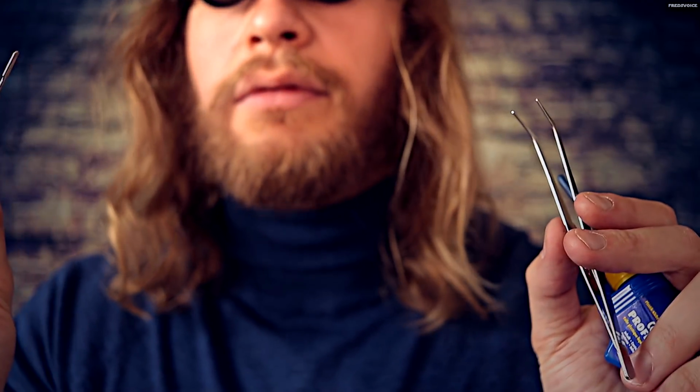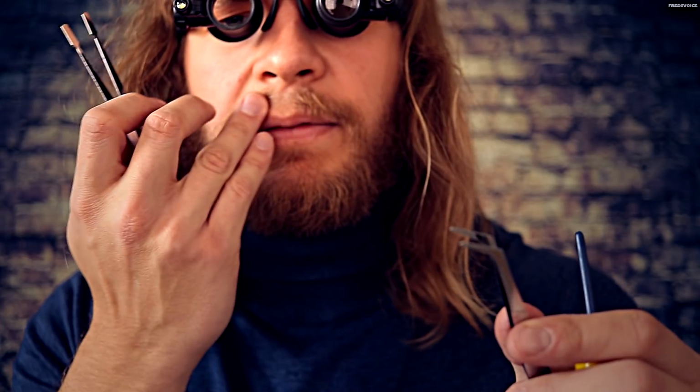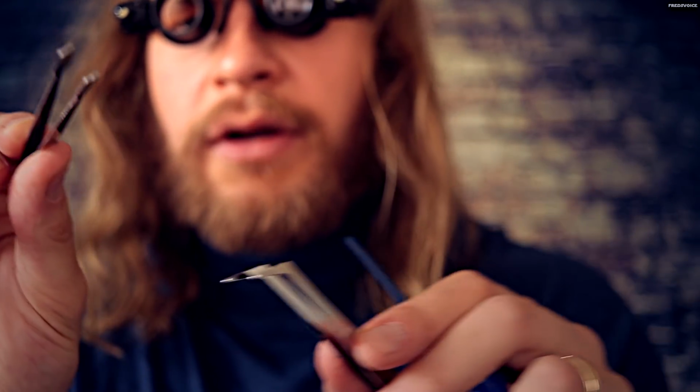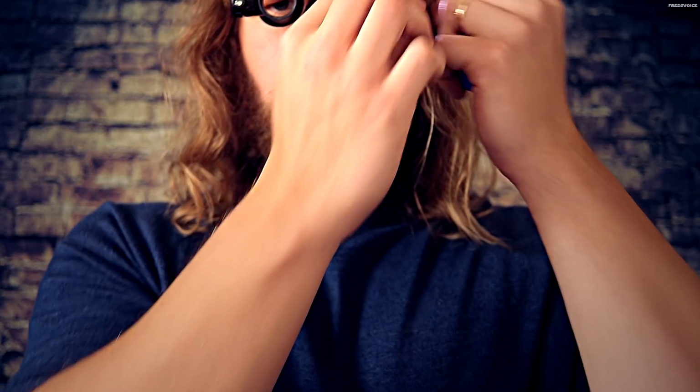These are my little tiny tweezers. These are for delicate movements, and this is what I'll be using just to hold you whilst I glue all the delicate parts around you, so make sure that you're nice and secure. Okay, let's get that like that.